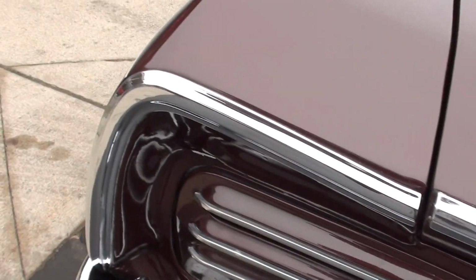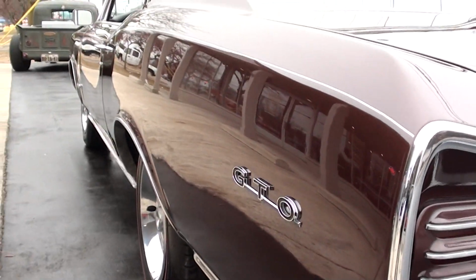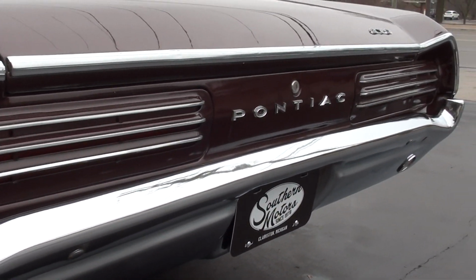Good, solid, straight Tennessee body. That's just a little wax, guys. You can see how nice and flat this thing is down the sides. I love the Rally Ones, probably my favorite Pontiac wheel.